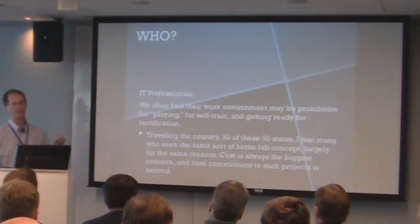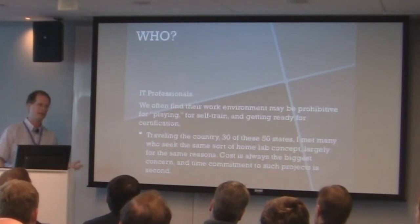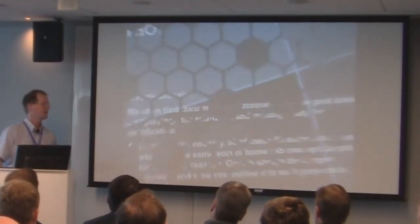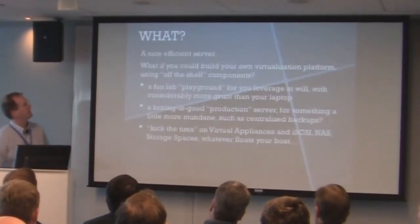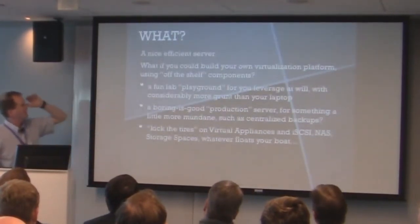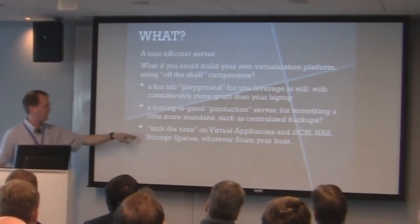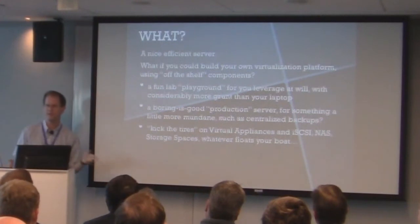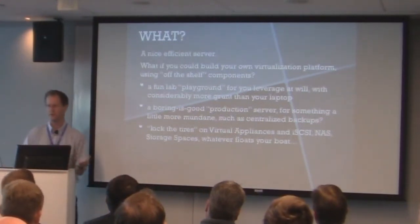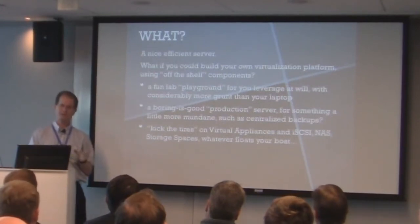But that's what a lot of people try to build: home labs. When traveling the country, a lot of people said, I have limited money, I have maybe $1,000 or some hand-me-down server at work. What can I do efficiently? And that's the other thing. We'll get into efficiency. A nice, efficient server. So, for me, these things were important, and I wanted to be able to do them 24/7. I had enough of horsing around with VMware Player or Workstation on a laptop. You can only do so much on a laptop, and you run out of steam.